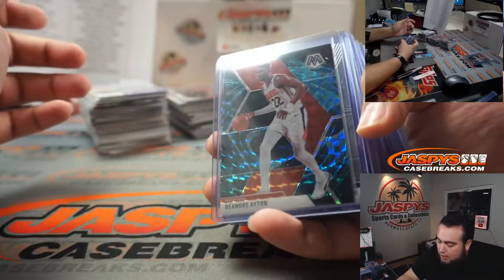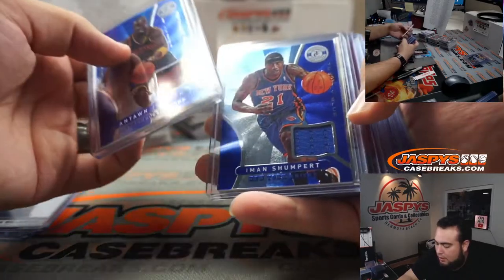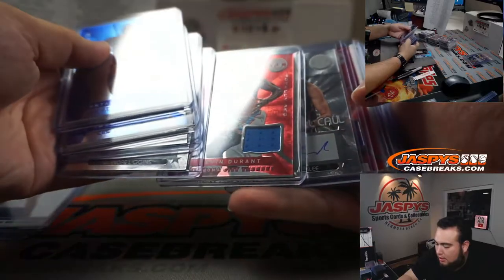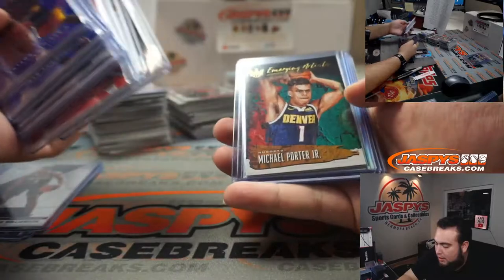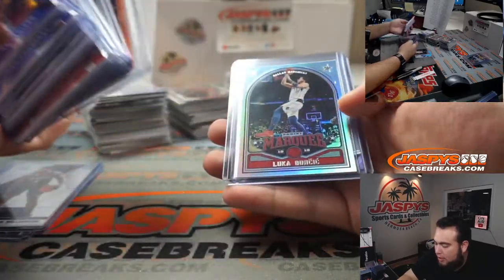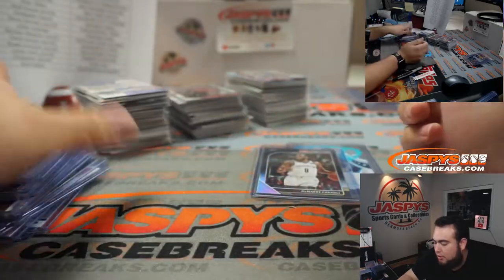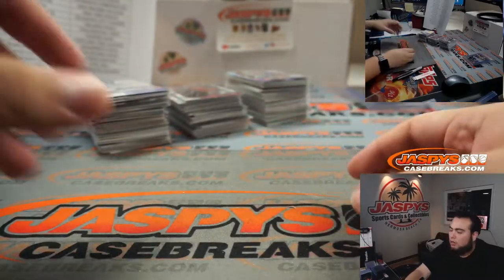And then, of course, we got a little Genesis, DeAndre Ayton, Zion Base, Antoine Jameson Relic, Iman Shumpert, Derrick Favors, DeAndre Liggins, Kevin Durant, Miles Plumlee, Markieff Morris, Derek White, Harry Giles, Kevin Porter Jr., Trae Young, Luka Doncic rookie credentials, and a Michael Porter Jr. rookie there. And then we had, like I said, the two 1-of-1s was pretty strong.